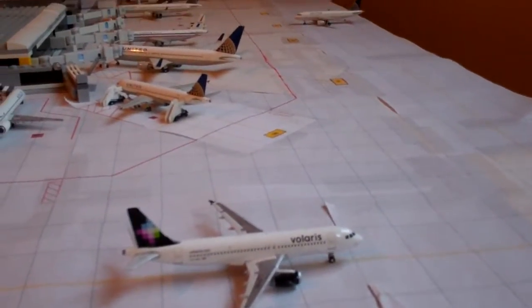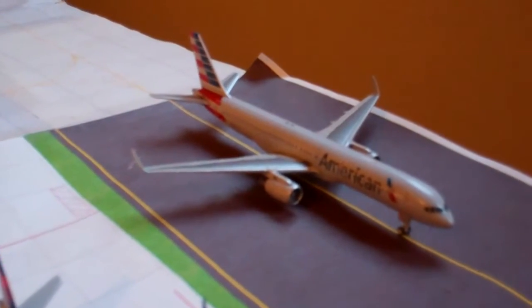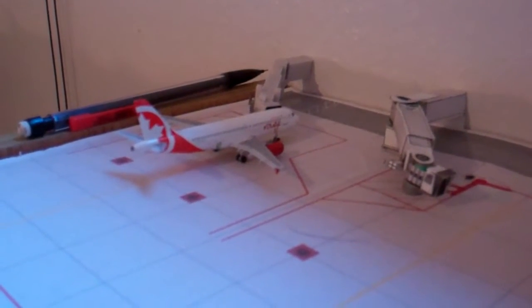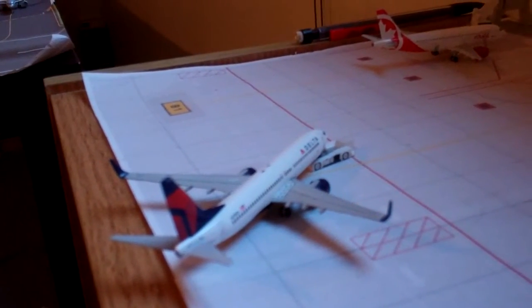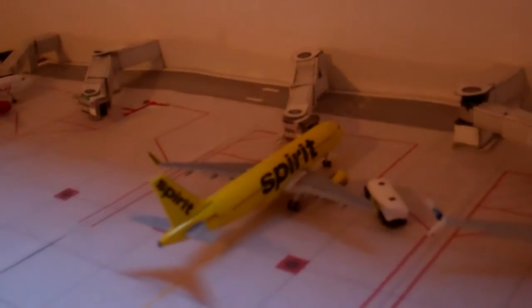On the taxiway here we have a Volaris A320 headed out, or just came in from Chihuahua. Here we have an American 757-200 holding short of departure to Miami. Move over to our D concourse here, and we have our Air Canada Rouge A319. And this aircraft we just had its passengers sent to customs from Vancouver. Pushing back out of D2 is our Delta 737-800, headed to San Francisco, or Gemini Jets 1272.